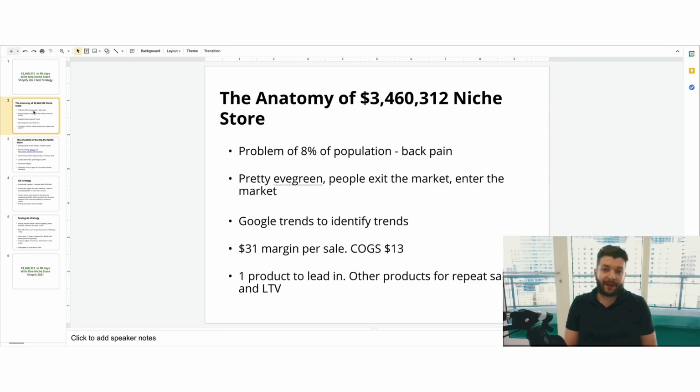And it's pretty evergreen. Everyone has back pain at some point of their life, either busy professionals that are sitting a lot, or older people, or younger people. Everyone has back pain at some stage of their life, right? And it's pretty evergreen. People exit the market, people enter the market. It's continuously replenishing itself.